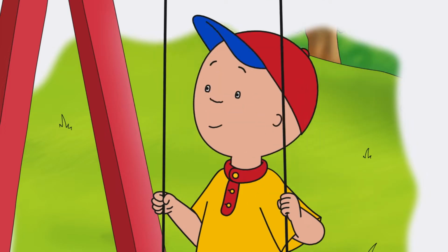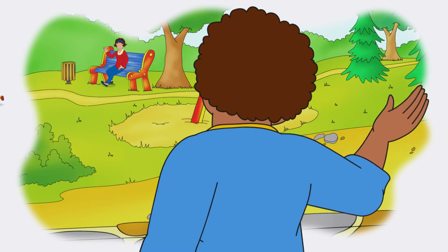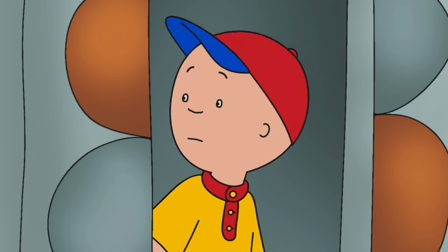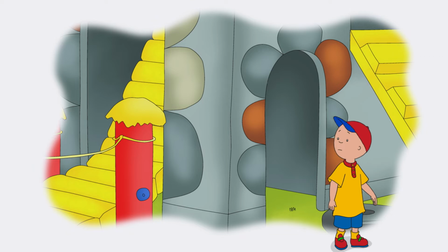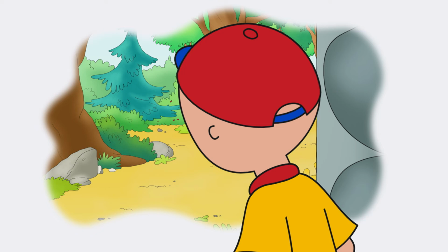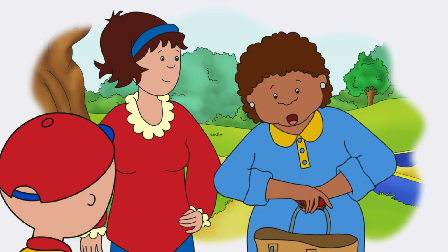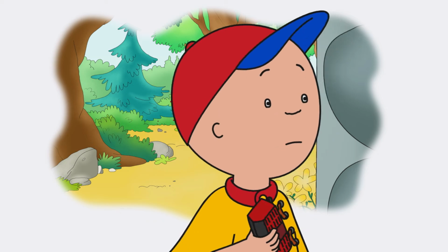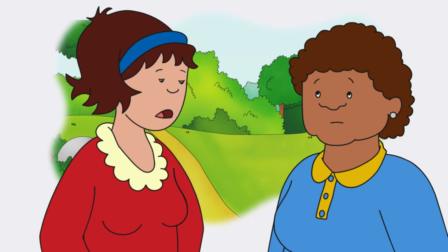Hello, Caillou! That was a close one. Caillou didn't want Mrs. Howard to find him because he didn't want to explain what happened to her train. Hi, Caillou. I was hoping to run into you. Look what I found for the train set. A cattle car. Thanks. Oh, that was odd. Yes, indeed.